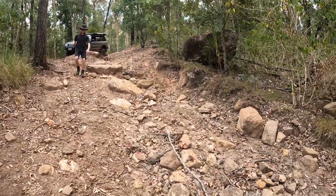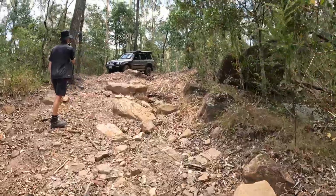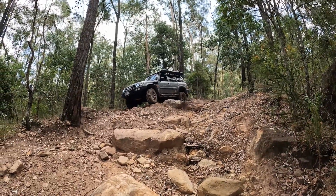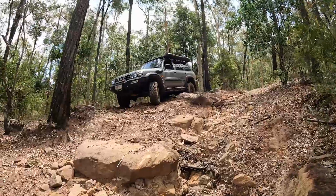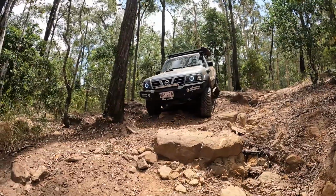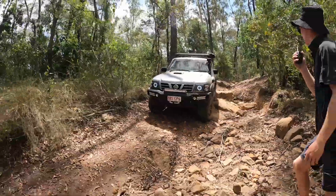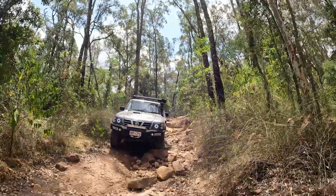I'll let you spot it. Yeah, keep coming at that for a bit. Yep, that looks good. Turn the car. Yep, looks good. Have your escape plan if he slides. This one you have to drive his wheel over that.